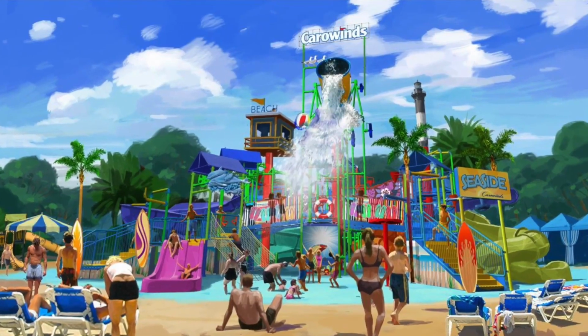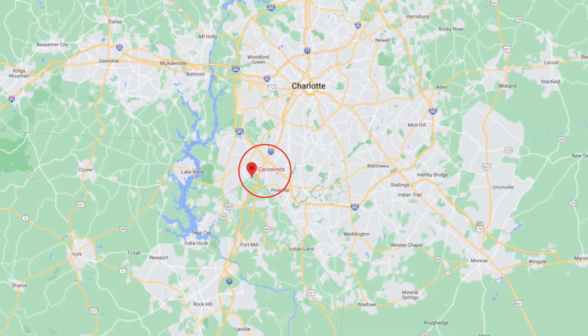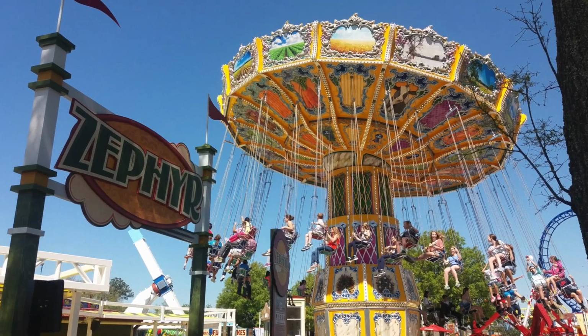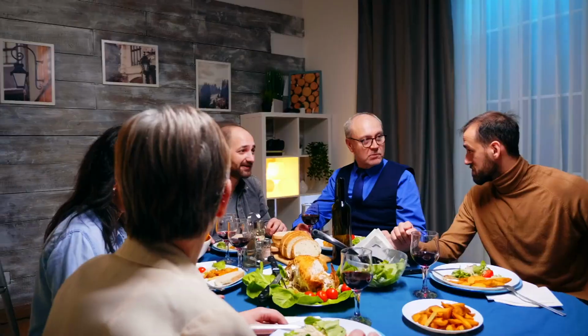If you want to get your heart rate up a little bit, and you're looking for something a little more fun, a little more upbeat, maybe you pop over to Carowinds. Carowinds is just off of I-77. It's an amusement park. They've got a water park. You can get a day pass or a season pass. And I believe if you go after 5 o'clock, you get a discounted ticket. So maybe you get off work, take the kids over, play a little while, and then go home and have some dinner.